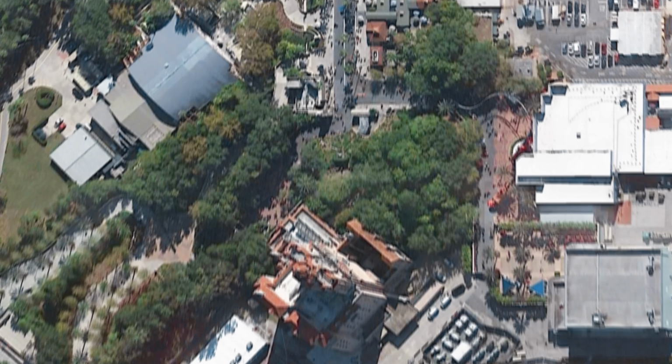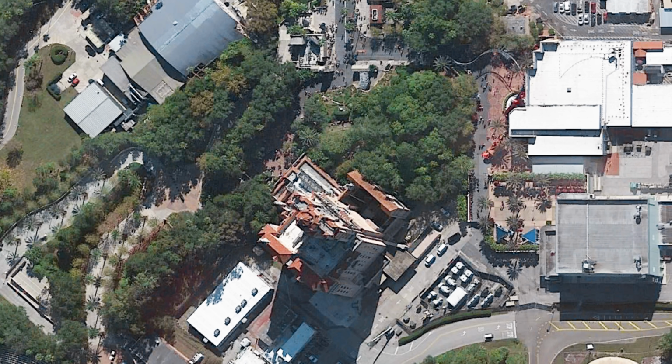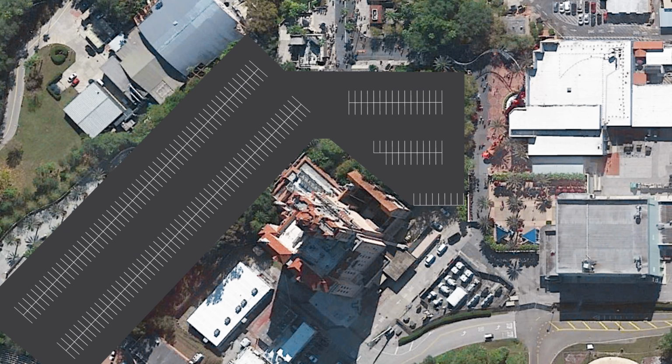However, over at Tower of Terror and Rock 'n' Roller Coaster, we should probably add some parking as these are some pretty major attractions. Thankfully, there's quite a bit of green space to do so, which will get us a decent amount of parking spaces.